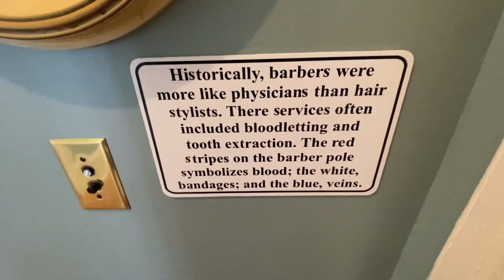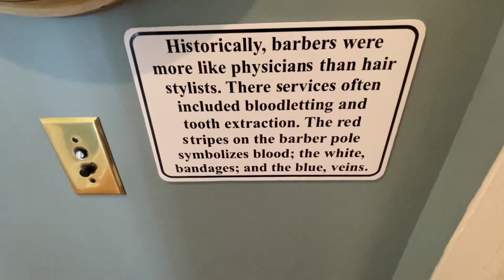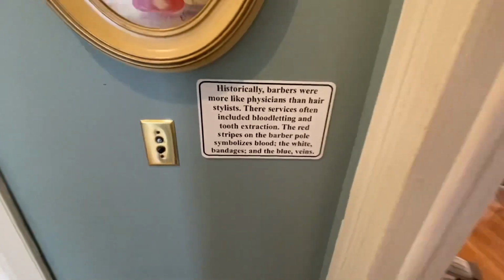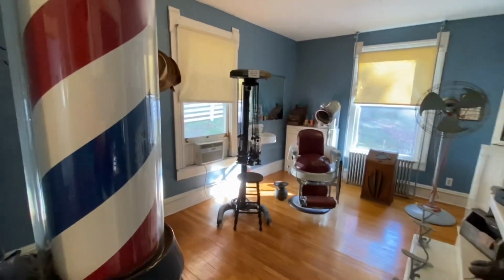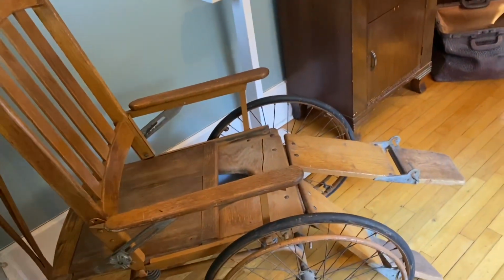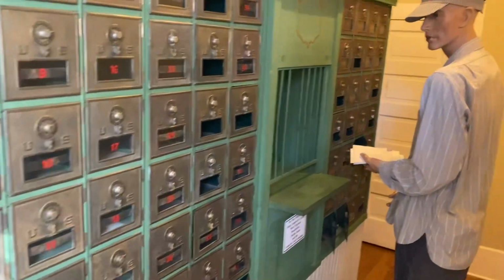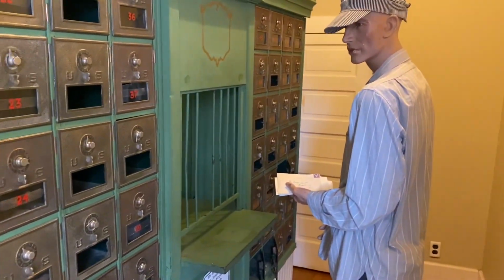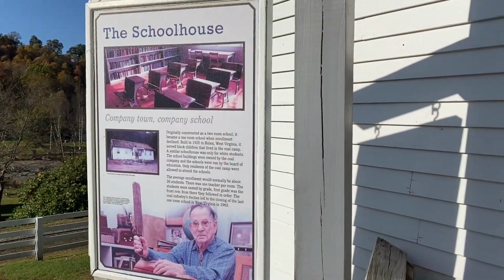So according to this, the red on a barber pole represents blood, the white the bandages, and the blue the veins. Really? And look at the feature of this wheelchair. It's also, yeah, it's got a, we'll call it a trap door. Oh. Postman. Company town, company school.